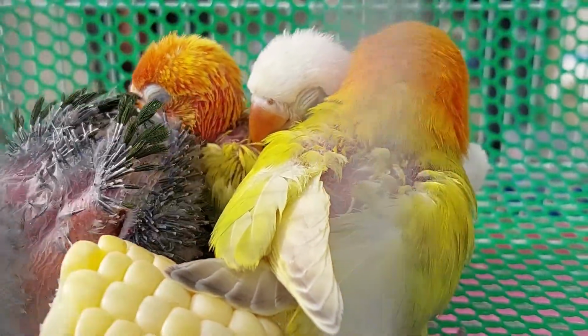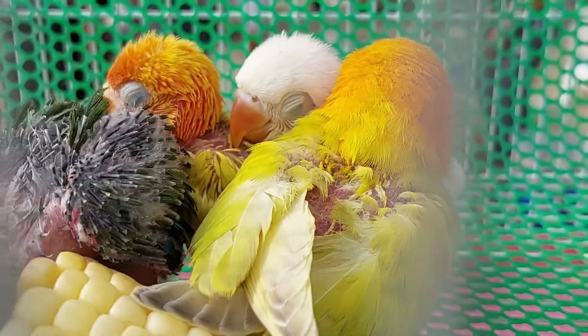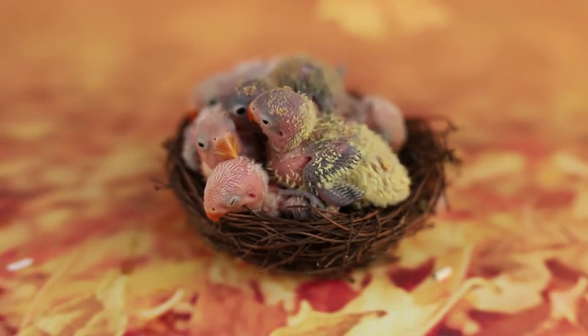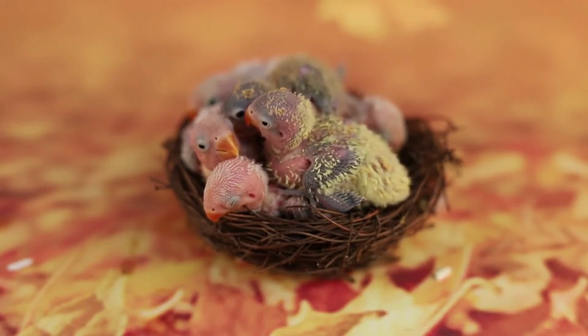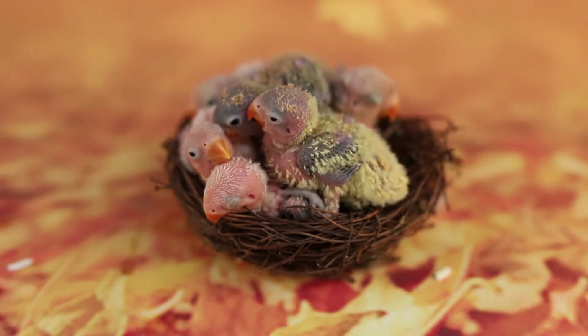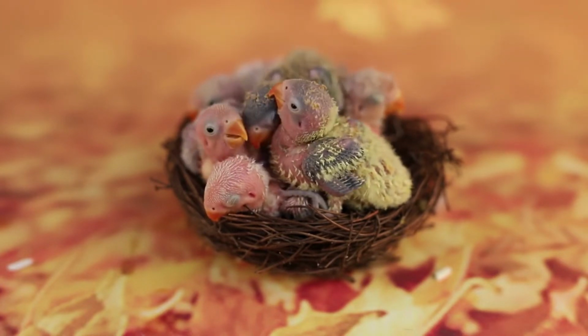Parrot growth stages. There are 5 development stages of a baby parrot's growth: neonate, nestling, fledgling, weanling, and juvenile. During the first stage of life, newly hatched parrots are born with their eyes closed. They're also naked, blind, and deaf, so they're dependent on their owners.